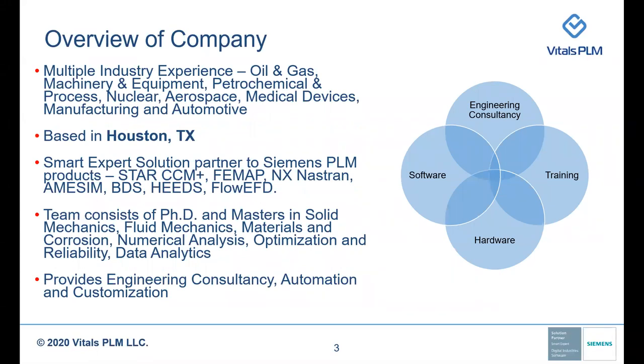Vitals PLM as a company has multiple industry experience, namely oil and gas, machinery and equipment, petrochemical, nuclear, aerospace, and automotive. We are based out of Houston, Texas. Vitals PLM is the smart expert solution partner to Siemens PLM to sell products like STAR-CCM+, Fairmap, Nastran, AMESim, Battery Design Studio, HEEDS for multi-objective design optimization and exploration, and FloEFD as a software for design engineers. We are a team consisting mostly of PhDs and masters, having backgrounds in solid mechanics, fluid mechanics, numerical analysis, optimization, reliability, and data analytics. We also provide engineering consultancy services, along with automation and customization projects for the companies and organizations which are in need of them.